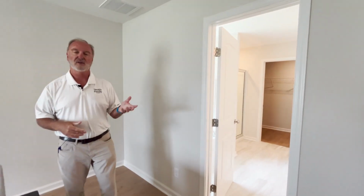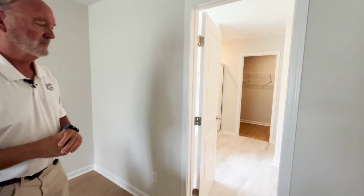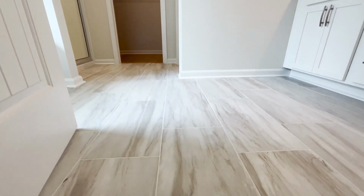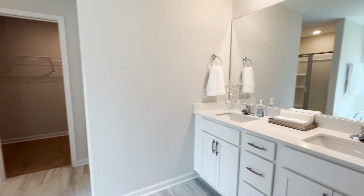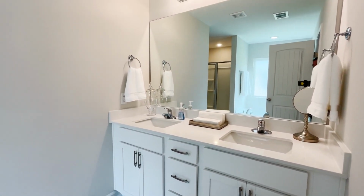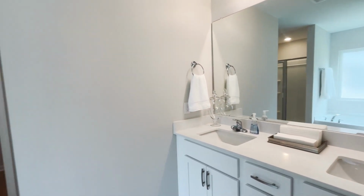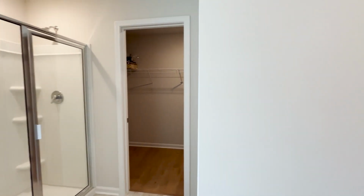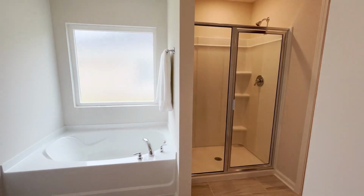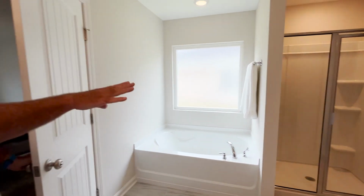LVP is luxury vinyl plank. Tile is going to be found in all of our owner suite bathrooms, a nice 12 by 24 tile. This bathroom features nice white quartz tops and white cabinets. Are they all dual vanity in the primary suite? Yes, sir, they are. And the other thing that we do as a feature is our tub and shower combination.